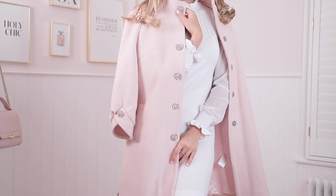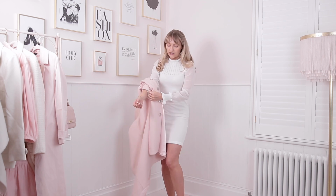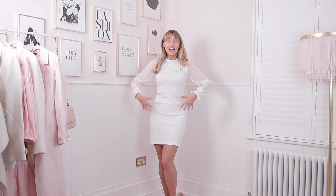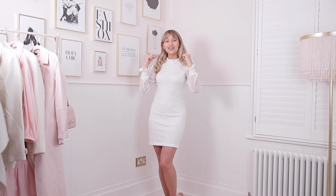I think white is a really nice place to start because then you can build up all of your other spring colours around it with your coat, your accessories, etc. I'll just quickly pop the jacket off so you can see the dress. It's so, so pretty. So as you can see, the body is knit and it has this really lovely little pointelle detail at the top with a little pie crust collar.